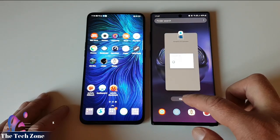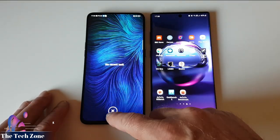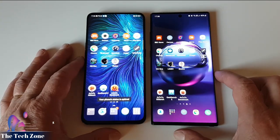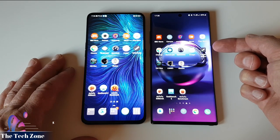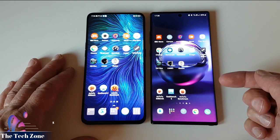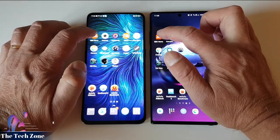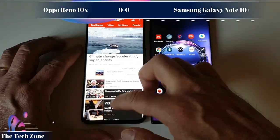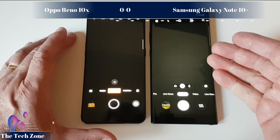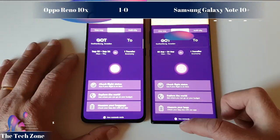So first remove all open applications, and you can see I have already closed the application on the Oppo. So let's start with the web-based applications, and then move on to some games, and that will be it. After that I will do a boot test of both devices. So moving around these applications. I will speed it up.